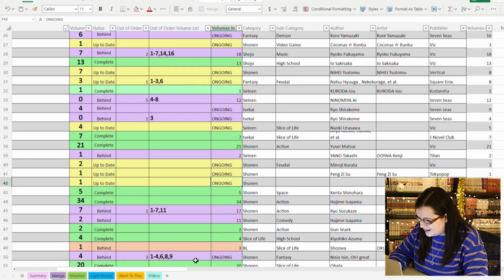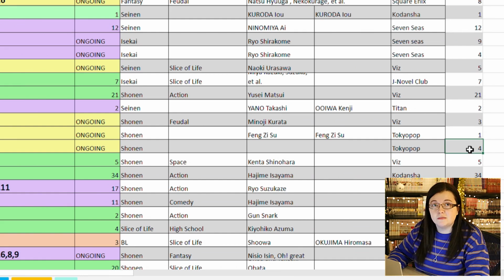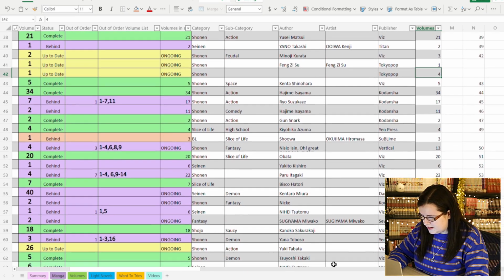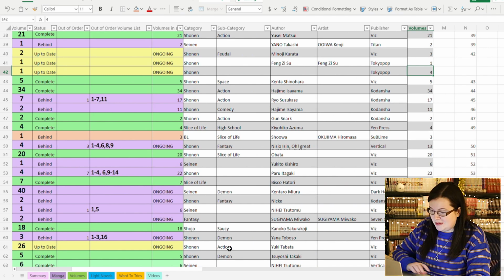This one, what's this one? Assassin's Creed Dynasty, only one volume has come out in English, the series is ongoing, but there are 4 volumes in Japan, I think. Or is it Japan? No, I'm not sure if that one's come out in Japan. Let's find a better one. Black Clover. No, because I don't think that one's up to date. You see what I mean.